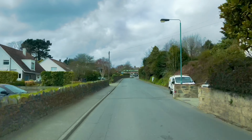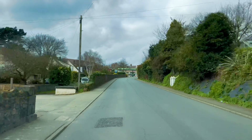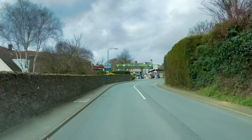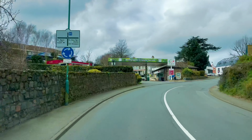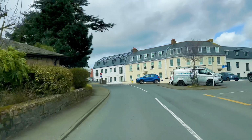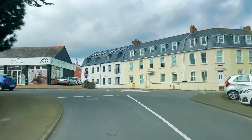So Villeroy roundabout has a few options, as most roundabouts do. We are going to turn left, so it's the first exit off. Same as any other roundabout, give way to your right. There's a little petrol station on the left there. So here we are, just looking to the left, looking to the right, sorry.